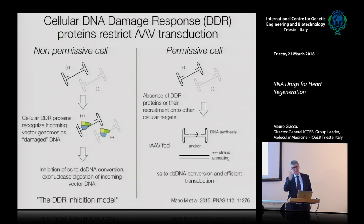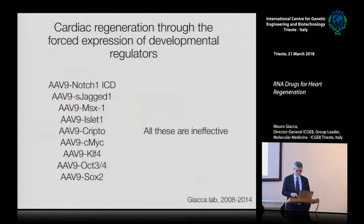So here at the ICGEB, we have a facility for the production of this vector. We produce four AAV vectors every week, and we have been doing this for the last 15 years, where we have literally produced thousands of AAV preparations that we use for a number of applications ourselves or in collaboration with laboratories worldwide. And so for us, it was very easy to say, okay, we want to trigger proliferation of cardiomyocytes. Let's start by taking genes that are known to be expressed during embryonic life in cardiomyocytes and stimulate muscle cell proliferation. These are also the Yamanaka factors to push these cells to proliferate.